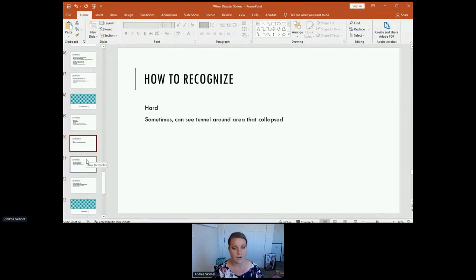And I mean, I don't know, maybe one of the admins who's in the group right now can tell us how to know if a tunnel has collapsed. Maybe the area above it, the sand will collapse down too. I don't know. But if you're digging, you can see the tunnel around the area that collapsed sometimes.